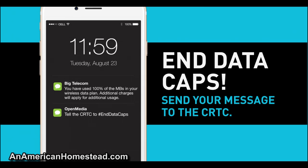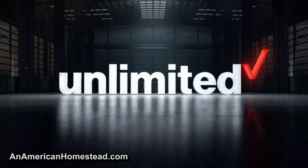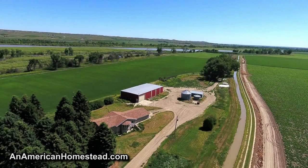The biggest downfall of this option is that many cell service data plans are capped, meaning they only give you an allotted data usage for the month, and when you go over that limit, they charge you extra. This can get expensive fast if your plan doesn't have unlimited data. Thankfully, many cell providers may be going back to unlimited data plan options in some areas. This is a good choice for rural homesteaders, but we think there's an even better option.